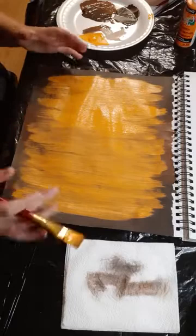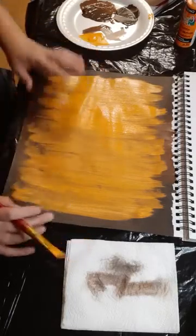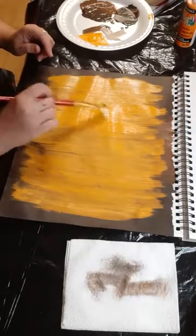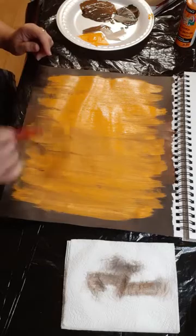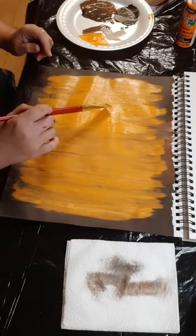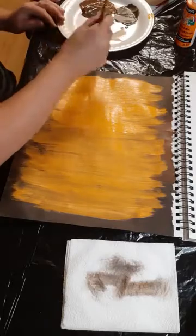So I'm just gonna go over it while it's wet one more time. It doesn't matter if some brown is showing through, you want that effect. I just want hit and miss so that some brown's hanging out through, and in some places it's a little bit thicker. So that's just what I'm doing right now.